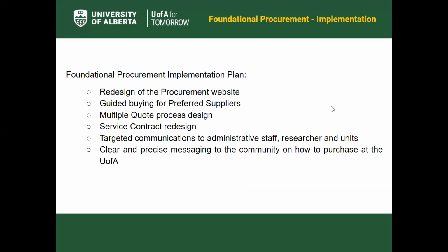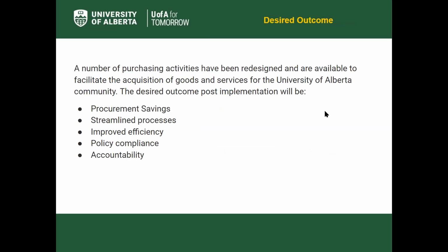So how we plan to implement this: we've done a redesign of our procurement website. We've completed what we call a guided buying process for our preferred suppliers, which will get you to the preferred suppliers much more easily and allow you to identify which ones you need to use in which case. We've identified and designed a multiple quote process, and we redesigned a service contract process to make sure people are following the process. We've also been doing targeted communications throughout campus to all administrative staff, researchers, and units, preparing clear and precise messaging to the community on how to purchase at the university. These redesigned activities will give us the desired outcome: procurement savings, streamlined processes, improved efficiencies, policy compliance, and accountability.